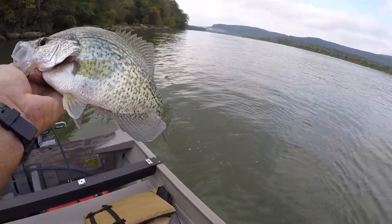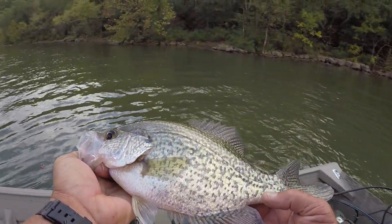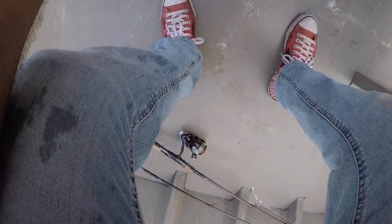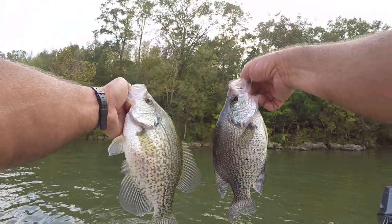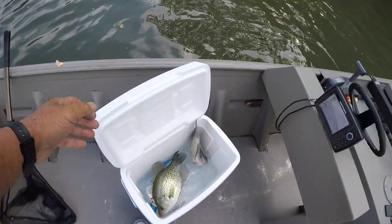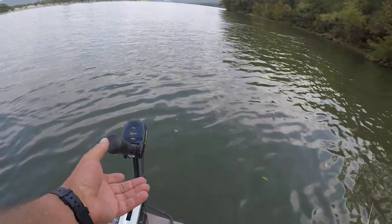Whoa! I'm talking about... Whoa! Okay. My goodness, he's bigger than the other one. These are slabs. Let's see. Look at there. Now, there are some fillets. I'm going to eat them right there. You talking about good. I don't care how you fix them.